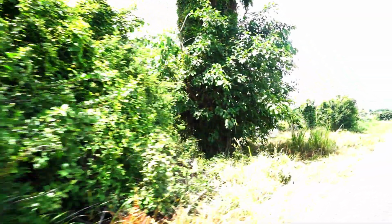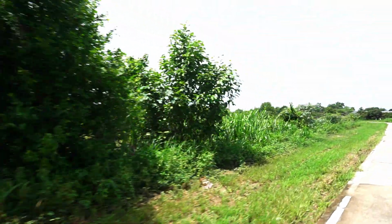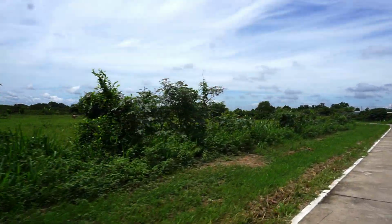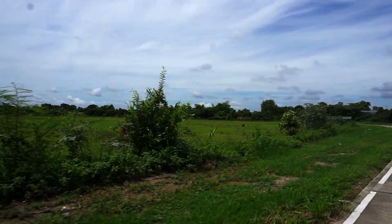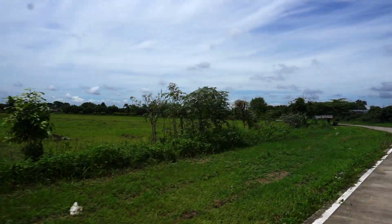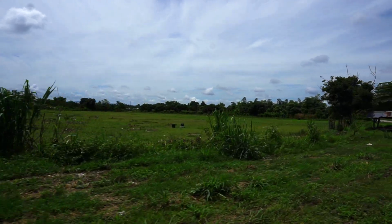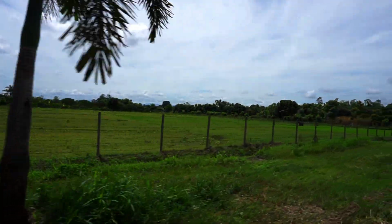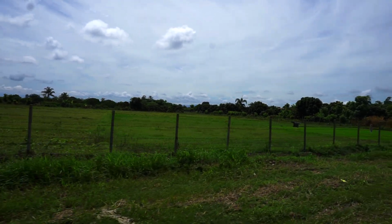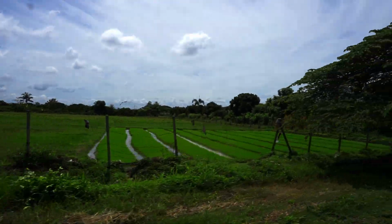Those of you who have seen my drone videos, you'll probably recognize this area. This is where I usually fly the drone. There's a little shack up here that I'll put my stuff in, and I'll fly from right next to the shack. But this will all be planted in rice at some point in time. And a farmer up here checking his cows. Those are Thai scarecrows out there.